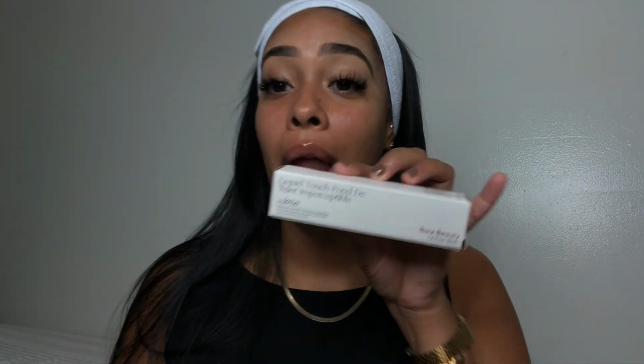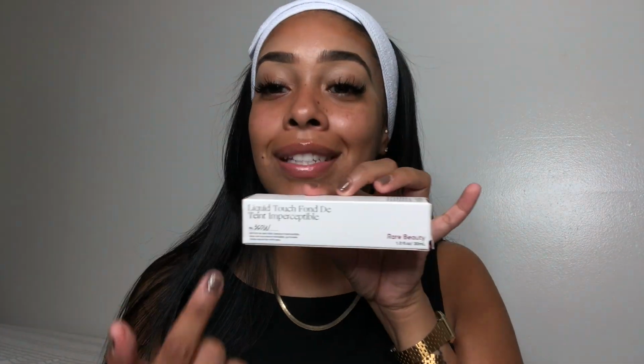The product of the hour. The reason why I'm pretty sure you are here is the Selena Gomez Rare Beauty foundation. It is the Liquid Touch Fondant Impe Cera. Yeah, whatever that is, that's what this foundation is called. Let's see what the claims are.